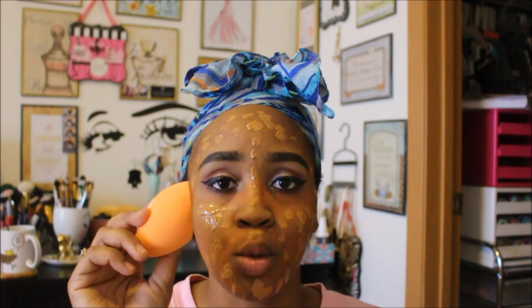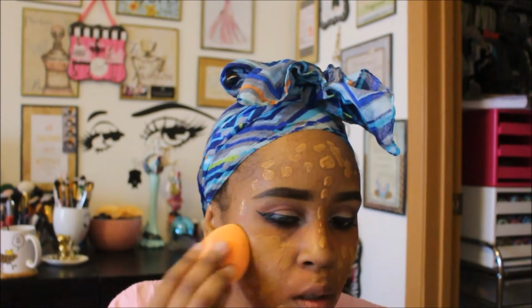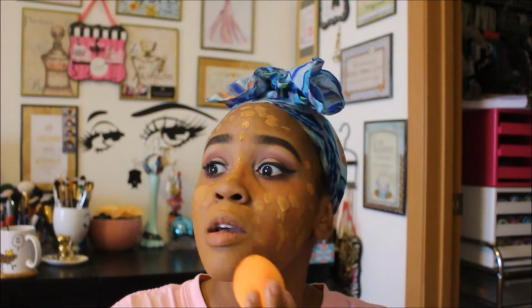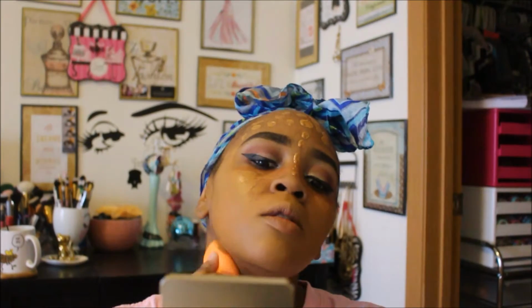I'm going to go ahead and use my Real Techniques sponge and blend this out. One thing that I'm noticing is that it is extremely easy to blend. Like, very easy. It's like a couple taps and it's blended in. You want to make sure you get down on the neck here, ears.